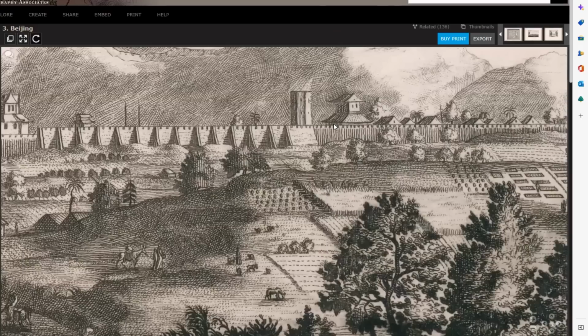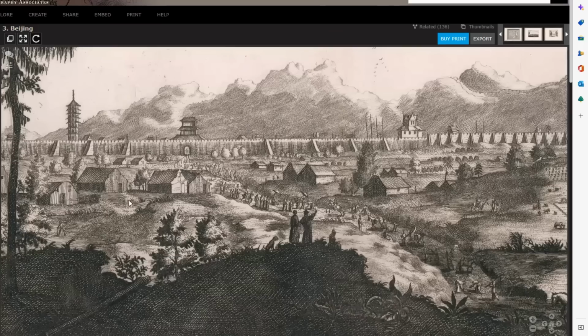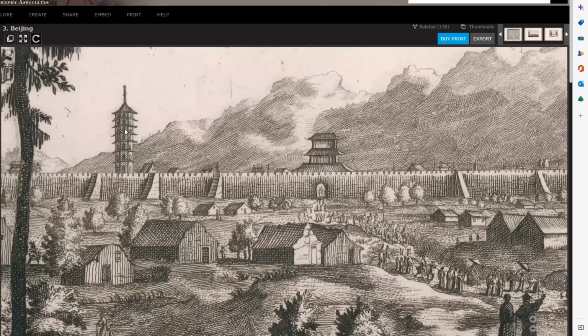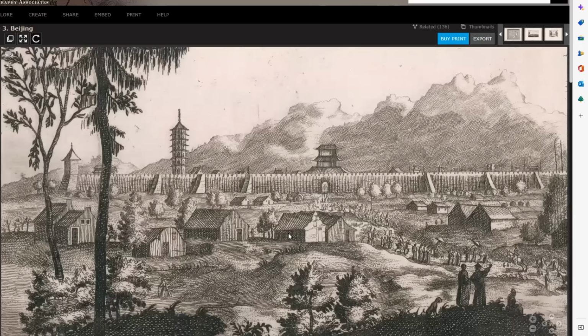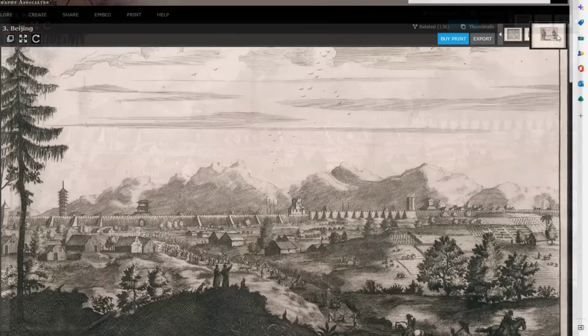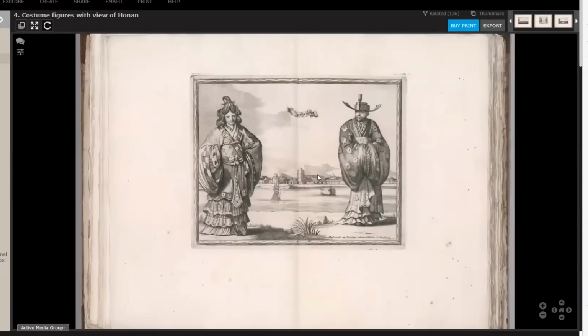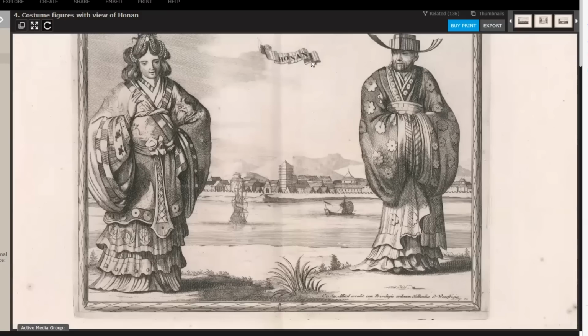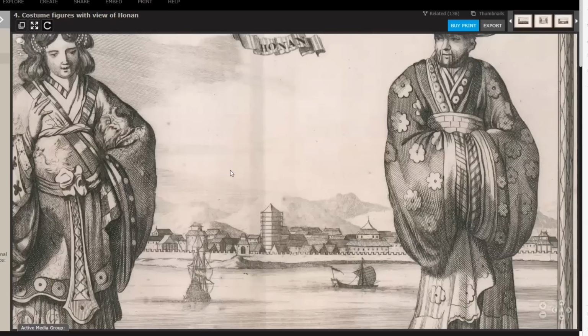And of course, we've got towers, which we see everywhere. We're sort of told that this is all they were building, right? These wooden one-story huts. But look what we have, this is 1, 2, 3, 4, 5, 6, 7, 8 stories that we can see. This is at least 3 stories, so the story they give us isn't quite correct. This is called Costume Figures with the View of Honan. So Honan is the city in the background.